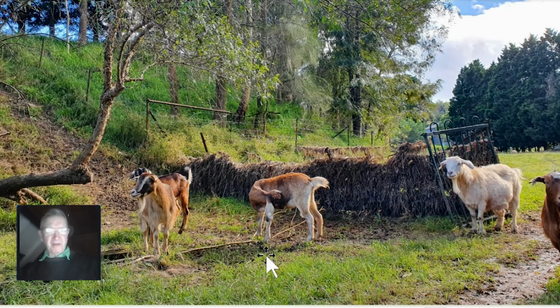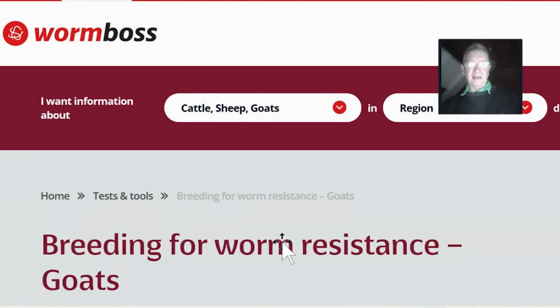Not so much for these rangeland goats, because people sort of accept what they get. But if they're improving rangeland goats by adding genetics from boars or other improved genetics, then they'll definitely use this sort of tool, Breeding for Worm Resistance in Goats, on the Worm Boss website, that helps them improve both the resilience and the resistance of goats to worms.